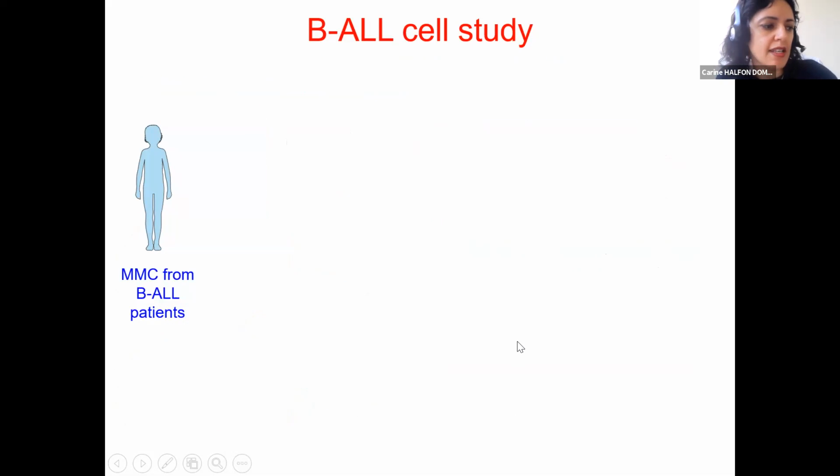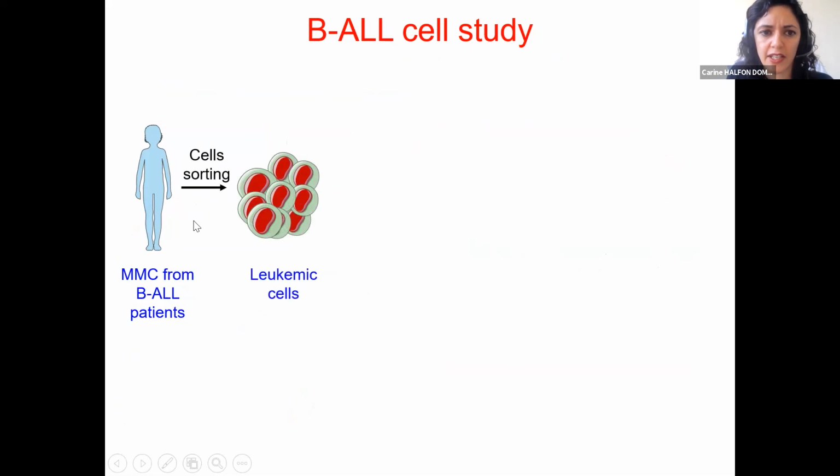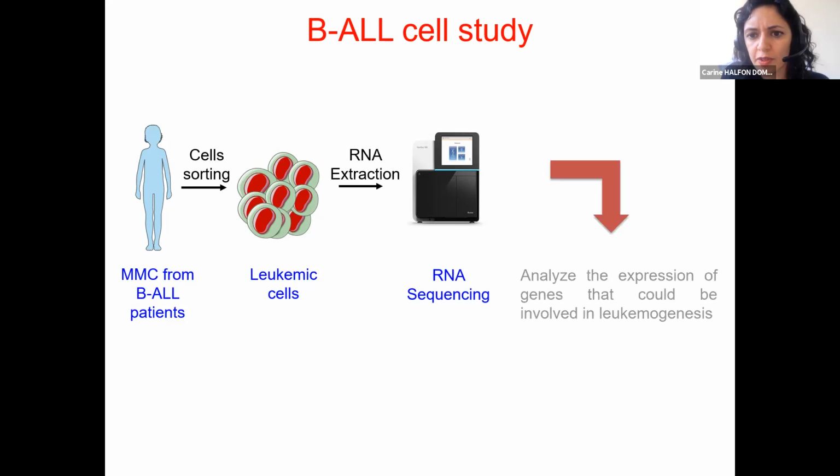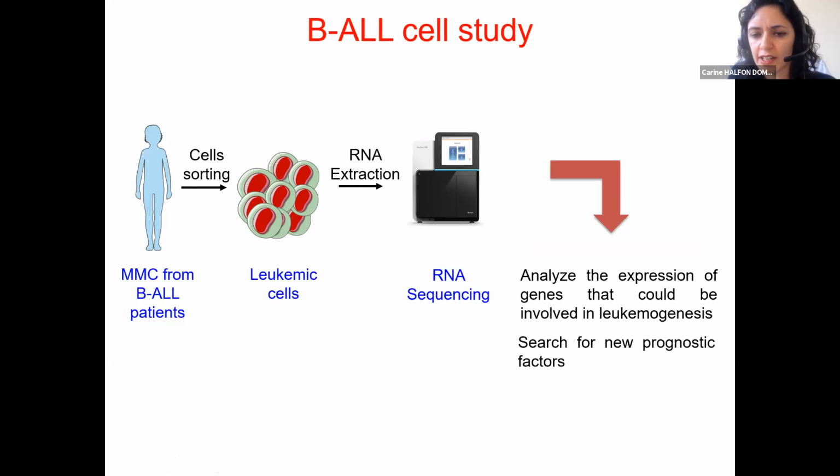What we do with this MMC, these are medullary mononuclear cells. We took these cells to perform cell sorting on cytometry, and we sort leukemic cells to perform RNA extraction, and we will perform RNA sequencing in Paris in one to two months. That will allow us, we hope, to analyze the expression of genes that could be involved in leukemogenesis, to search for new prognostic factors, and to identify new therapeutic targets.